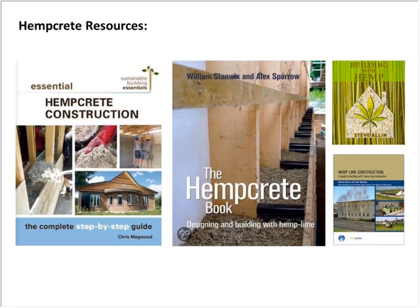The Hempcrete book, actually, all the other three books are from the UK. The Hempcrete book is a good sort of introduction. There's no recipes or formulas or anything in that one, but it's a good overall look. And Building with Hemp and Hemp Lime Construction are both pretty specific to British, UK building methodologies, but there is a lot of good information in them as well.